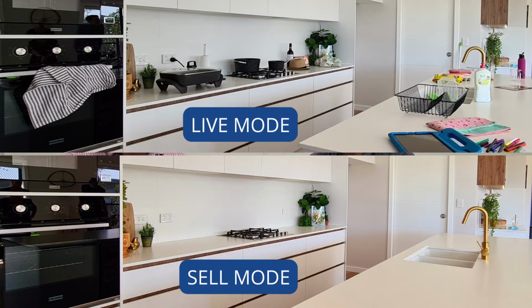Also, a term that we like to throw around is going from live mode to sell mode, especially when you're getting ready to sell. How do you see that, mate? Sell mode is in that mode of having the home presented at its best. So decluttering the property. We don't mean depersonalising it, so don't get rid of photos and things like that. We want people to walk in there and still see that someone lives there, and that it's livable.